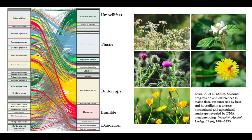And the width of the bar is the number of those insects that we caught. And then on the right-hand side are those plants again, and the width of these bars is the proportion of the DNA. So across all the pollinators, there's definitely a few key groups which are important. So the umbellifers, so this is the Apiaceae with these nice kind of screen-like flowers for landing on, is very popular. Thistles are very popular. Buttercups, Rubus fruticosus, again, is very important. And in spring, dandelions, Taraxacum officinale, are important.